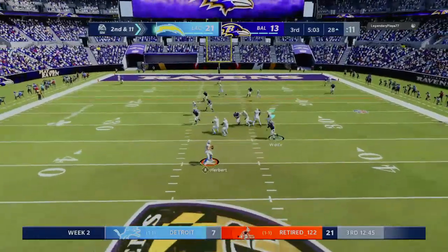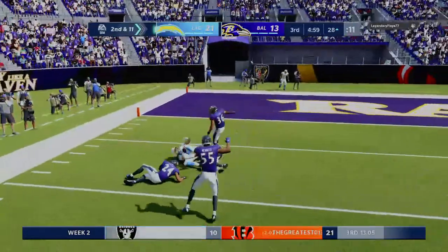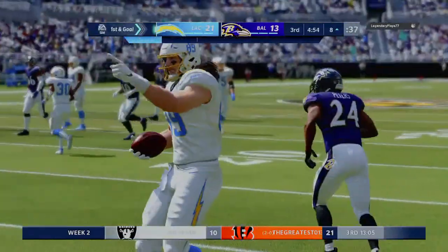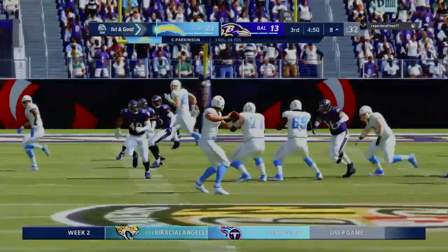Justin Herbert looking to throw on 2nd down. He'll get that complete to Parkinson. And he's brought down, but not before he reaches the 8-yard line. An excellent pickup of 20 yards. 8-yard line.